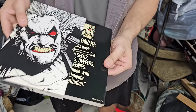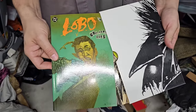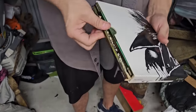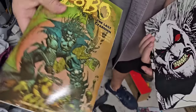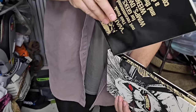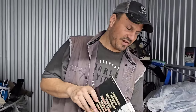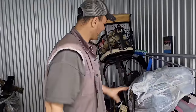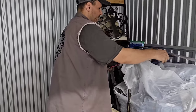What is this, more comics? Yeah, that's Joker comics right there. Greatest hits. Let's see what that is. Except I don't know Lobo. What's that? No idea. I don't know either. I never got into reading comics as a kid. That wasn't my thing. I like finding them and I like selling them.